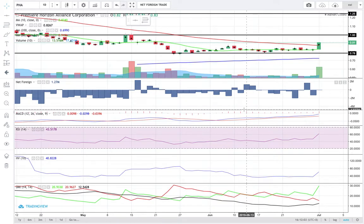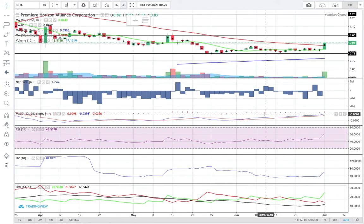So you have the 10 SMA and MACD combo. You have the 4-point criteria. Both are perfectly present on PHA's chart. What does that mean? Do you have PHA? If yes, you have a data-driven reason to top up. Would you like to have PHA? Would you like to buy it for the first time? Then you can do a test buy. You have a data-driven reason to do that as well.